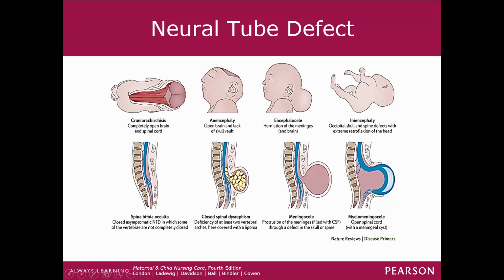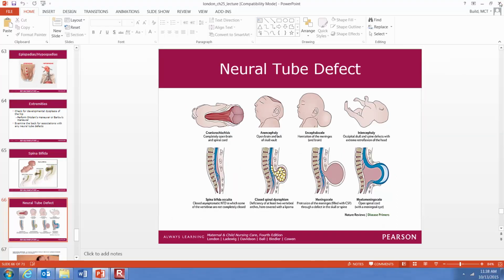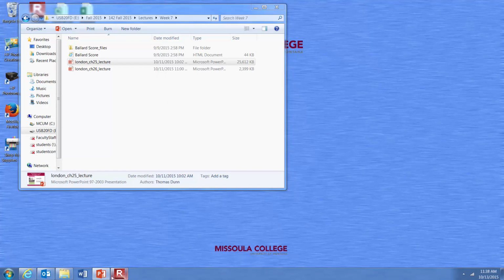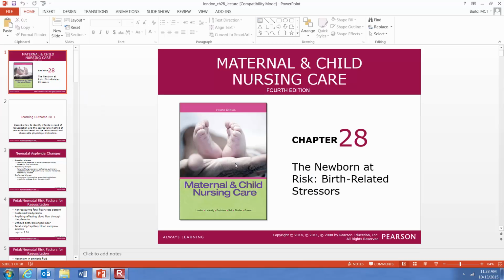This crazy looking thing here, I have never seen this, but these are crazy looking things, okay. So I just kind of wanted to show you that real quick. Anyways, let's move on to our last slide. Okay, so these are birth-related things for babies.